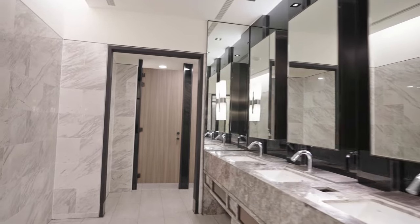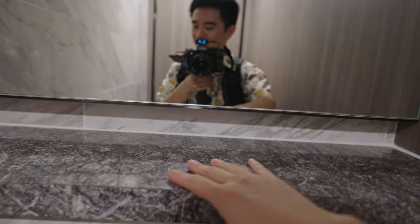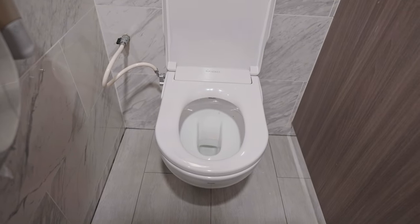But I haven't gotten to the bestest part of this shopping mall. Oh my god. Look. It's so nice. Okay, actually the one at Ion is a lot nicer. But this is pretty good. So, this mall is pretty cool, right?